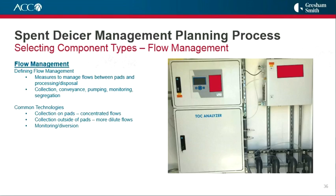And the basic idea is to do some kind of monitoring, often with an online analyzer like this TOC analyzer that you see in the picture, where on some short-term basis, every 10 minutes or so, you're getting a concentration. Those values are then tied into some sort of valving or gate system within your collection scheme, that then allows you to, say, divert the most dilute flows that maybe meet the permit limits directly to a stream and only collect exactly what you need to collect for additional processing.